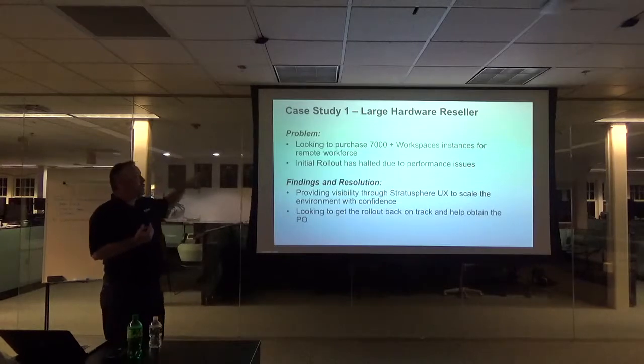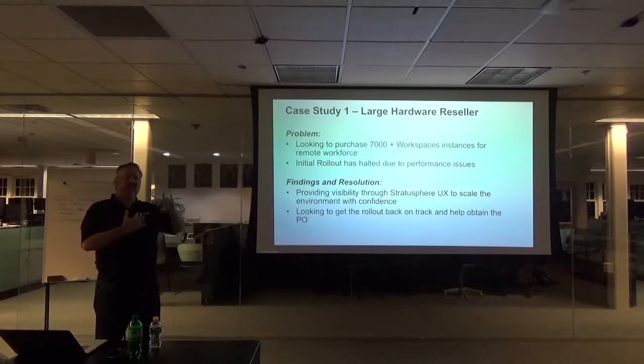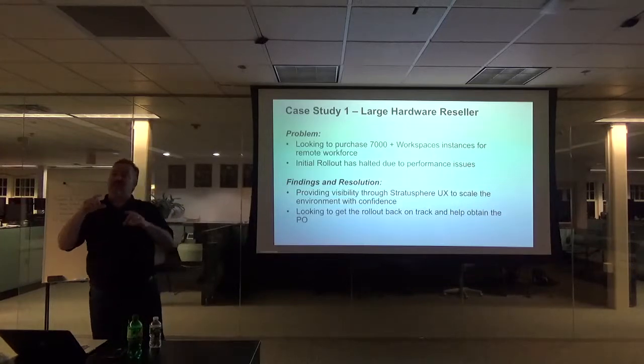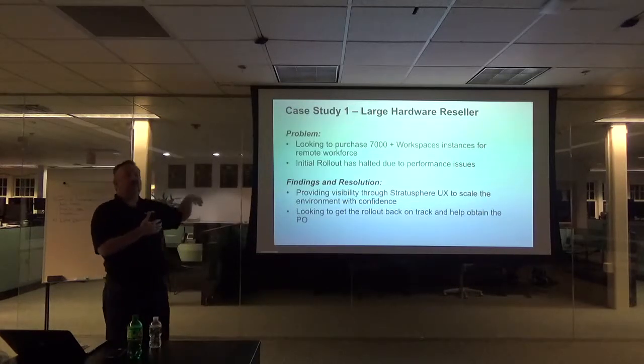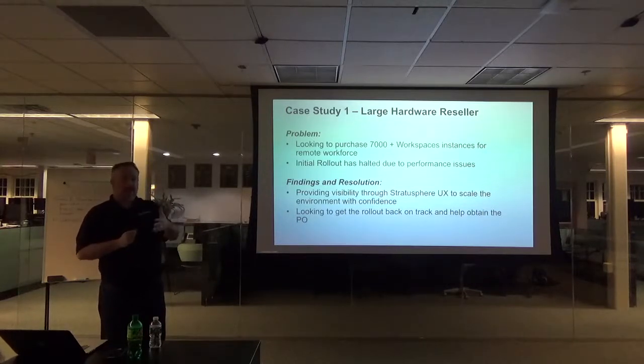So here's where it got interesting. The initial rollout halted, a hard stop, and the minute you hear hard stop, you know that's goofy. Performance issues. I'll get into some of those, but just know that it was not good. That scenario I described about the standard desktop and the user pegging the CPU to 100% and memory at 100% was this customer. Amazon was saying, I don't understand why they're having performance issues. The customer was saying it's your fault, it's WorkSpaces, it's a problem.